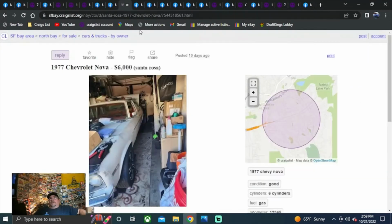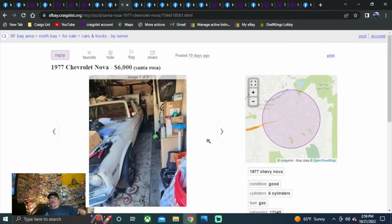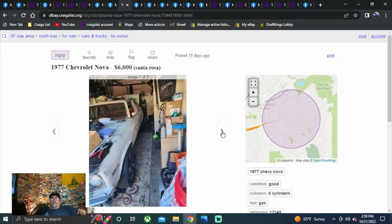On to another one, especially that last one. I had the video that sounded sweet. So San Francisco Bay Area here, 1977 Chevrolet Nova, $6,000 we're at now. So you definitely got to appreciate the prices. It says moving, can't take it with them. Selling 77 Nova, inline 6-cylinder engine, 2 new bucket seats, 2 new springs and shocks, 20-inch rims. Has the stock rims too, selling for $6,000 or best offer. So San Francisco Bay Area, that's definitely cheap for a car. Check him out. That might be a 4-door.